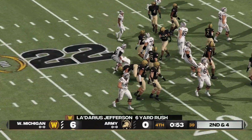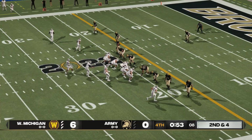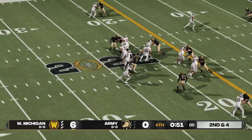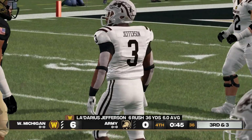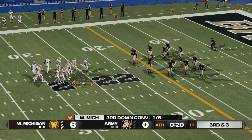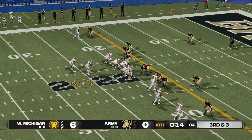Tackled after a decent run up the gut. Jefferson gains around 6 yards on the run. So it's second down now, and they need about 4 yards to pick up the first. Under a minute left in the game. Tackle made at the 20-yard line. That's a good run on the play. That makes it 3rd and 3. They'll spread the field here. Let's see what the defense does with a 5-wide outlook.